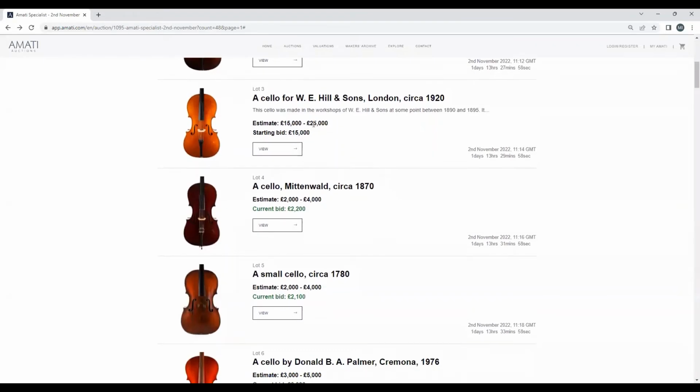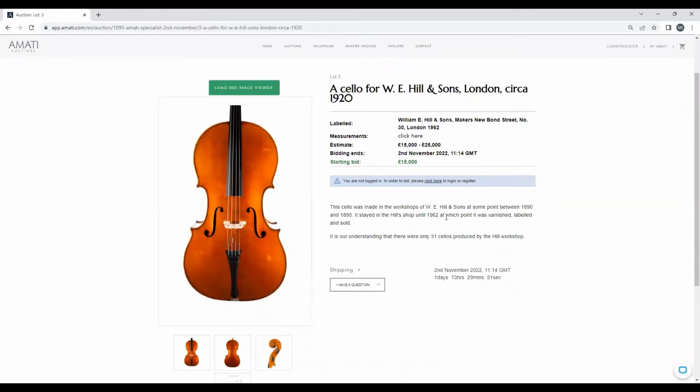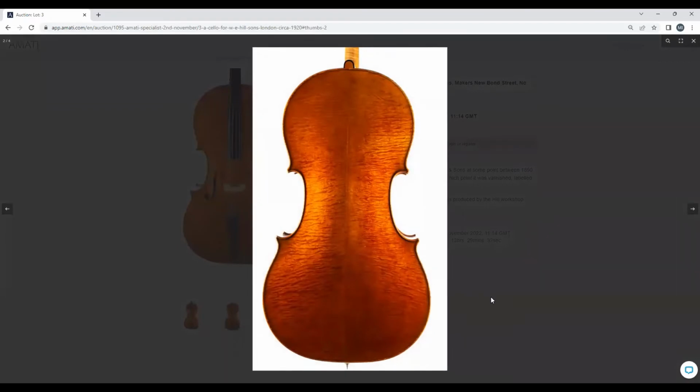So just moving on now to another cello, Lot 3, a cello by W.E. Hill and Sons, London, circa 1920. This one estimates 15 to 25,000, starting bid 15. So this is one of possibly only 31 cellos by the Hill workshop. So this instrument, I have to say, is absolutely stunning in person. You can see that back.